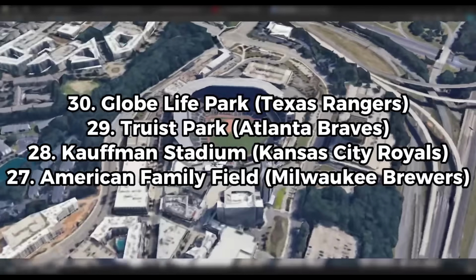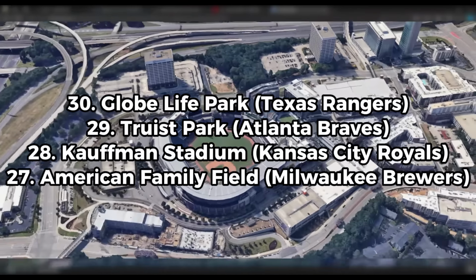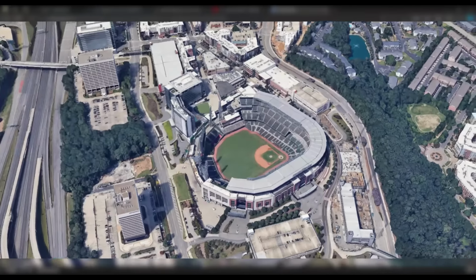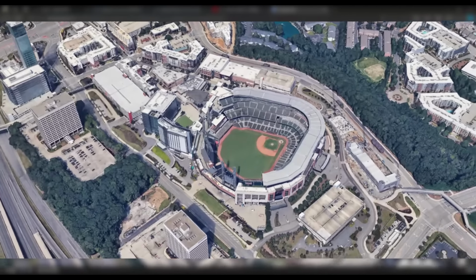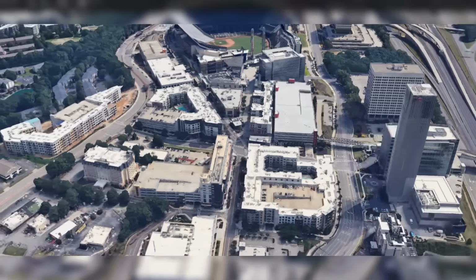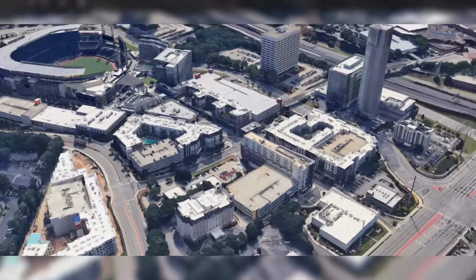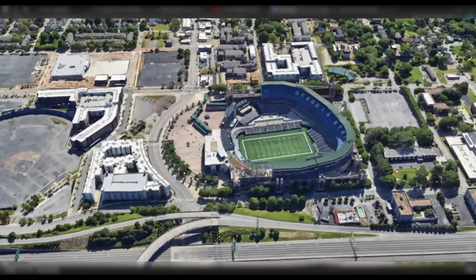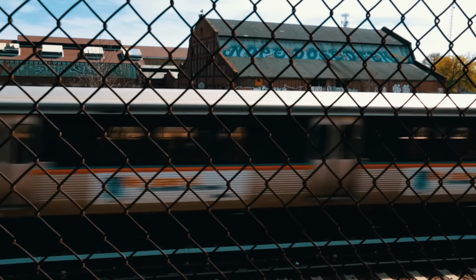There's also a few other teams that have stadiums in this tier. One of them is the new home of the Atlanta Braves, Truist Park. The only reason it's not second to last is because it is hypothetically possible to get there by transit, and there's some slightly better land use around the stadium, but still, Truist Park is so disappointing compared to their old stadium, Turner Field, which was right off of MARTA.